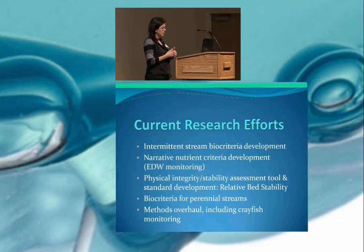So they're effluent-dependent streams that are kind of our most nutrient-enriched systems and characterize the very stressed endpoint of the nutrient gradient. So anyway, we're pursuing some research in that area. We're also doing some physical integrity work, looking at the relative bed stability measure.